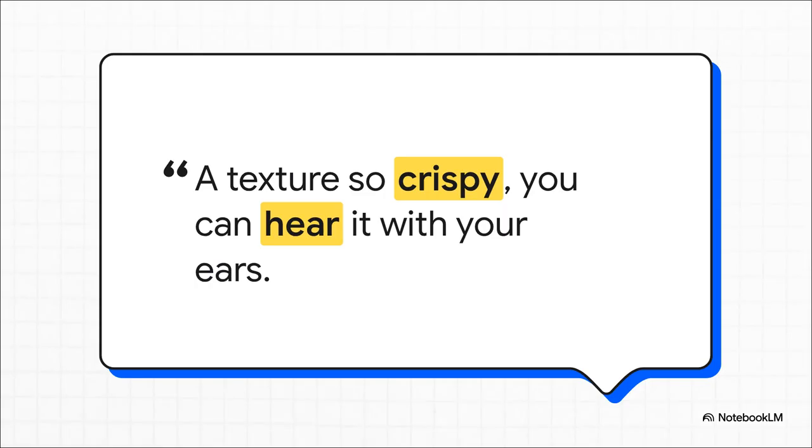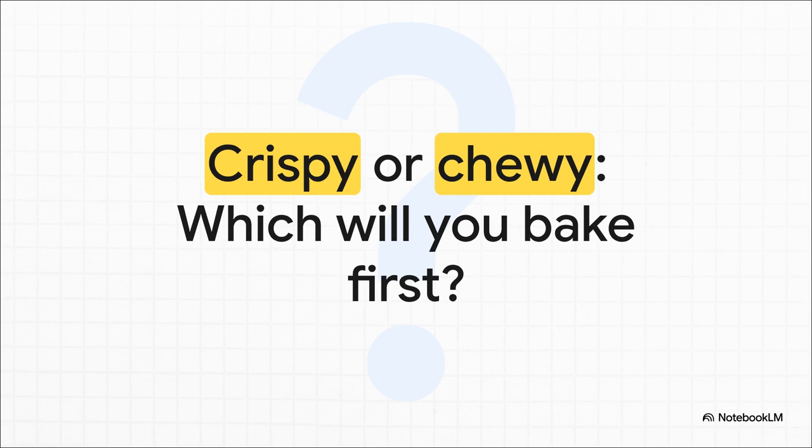And at the end of the day, it all comes down to this. This is a full-on sensory experience. It isn't just about the taste or the feel, it's the sound of that crust shattering when you bite into it. It's a satisfying crunch that you can literally actually hear. So I guess the only question left for you is, are you team crispy or are you team chewy? Which one are you gonna bake first? There's really no wrong answer here.